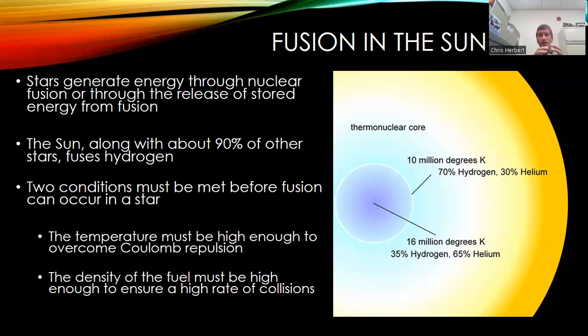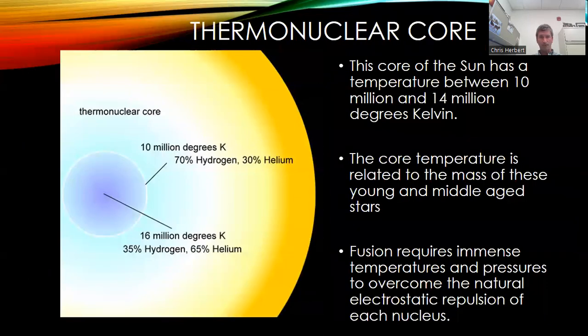And this fusion generates heat. The heat generates pressure. The pressure opposes gravity. So essentially, during the entire star's life, there's going to be an outward force from heat, mostly generated by fusion, and an inward pressure from the gravitational forces. And the temperature must be high enough to basically support the weight of the star. Otherwise, it is going to collapse.